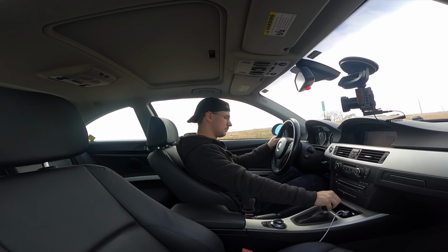So we'll be welding that in here shortly, and just completely converting this from a 128 to a 330 with the tune and those bolt-on parts. So that will be super cool. Just make this thing a little bit more special, because it's the car that BMW never built, but they should have.